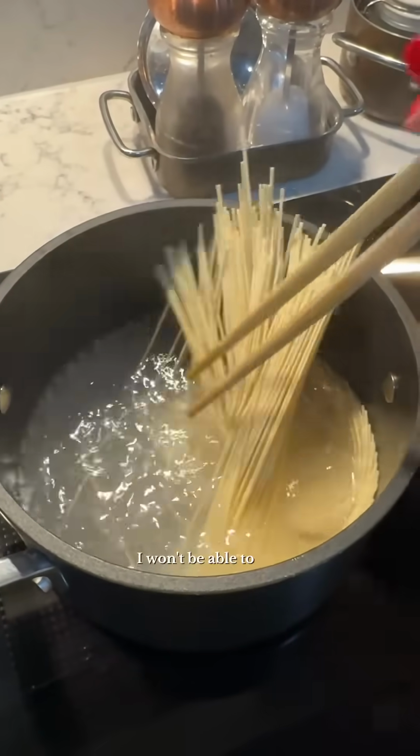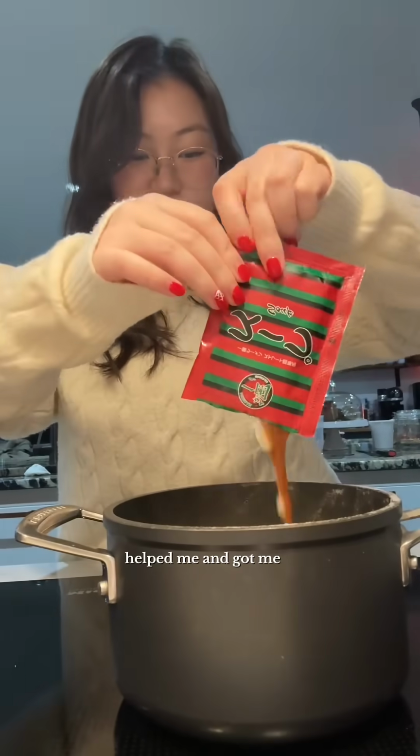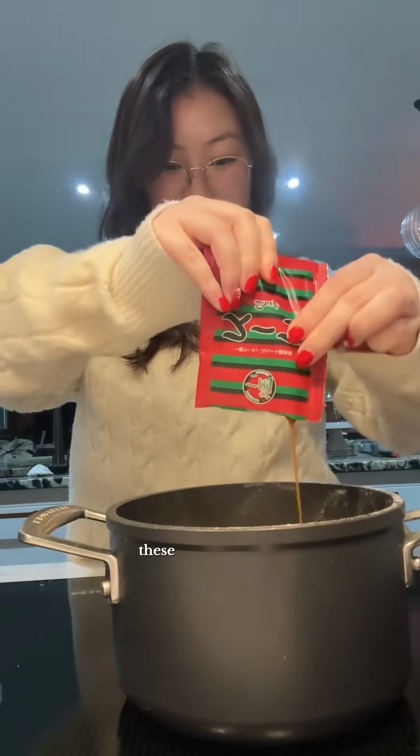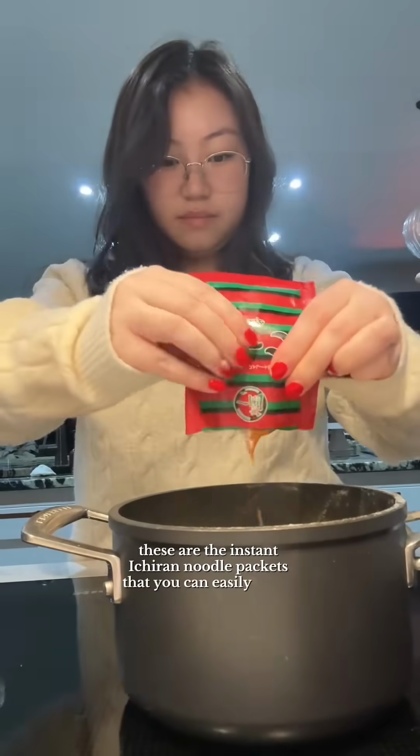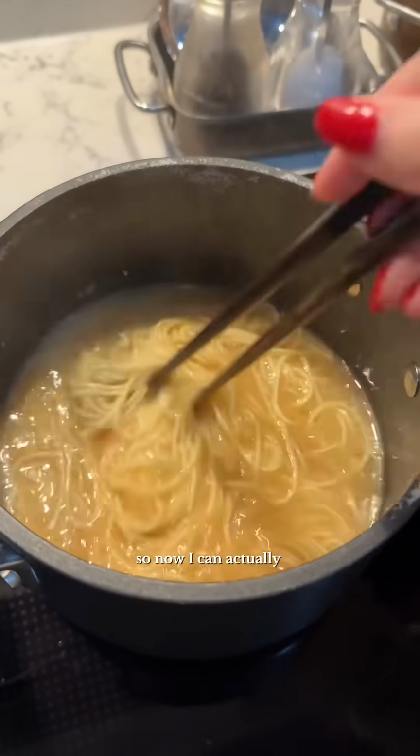Unfortunately, today I won't be able to tell you what the actual Ichiran ramen is like in the restaurant. However, my colleague who's just come back from Japan helped me and got me a packet of Ichiran ramen anyways. These are the instant Ichiran noodle packets that you can easily make at home. So big thanks to my colleague who brought the Ichiran ramen back for me. So now I can actually review the noodles.